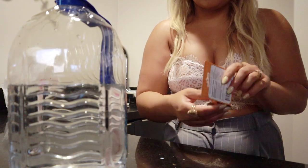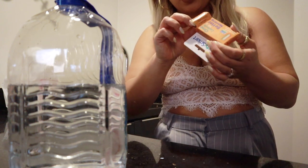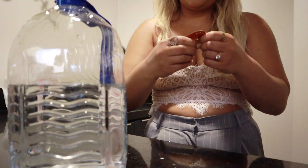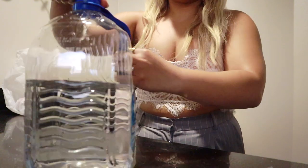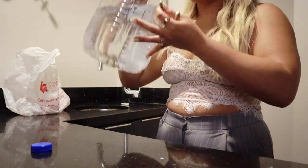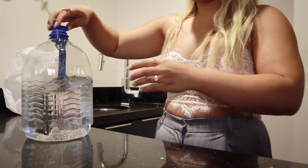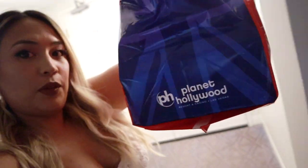It's kind of a waste because they package each of these individually in this big thing. I'm like, why? Here's the one pill. Like I said, you take it about an hour before you start drinking. So we'll see how that ends up doing for me. Hopefully it works. We got our food.